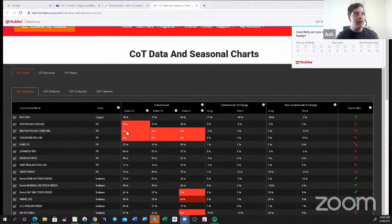We've got the pound here showing a red block, with the index at 3 years at 0%, showing selling pressure. The index at a year and a half is 0%, showing selling pressure on a nearer term. The index at 6 months shows 0%, so very, very near term, it's showing selling pressure. We do see the same with the Canadian dollar.